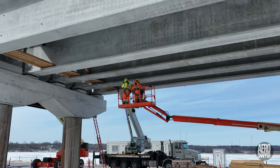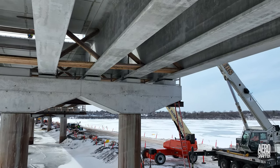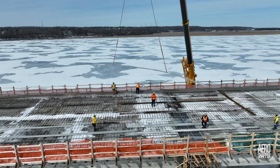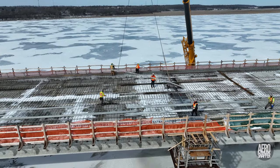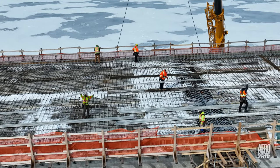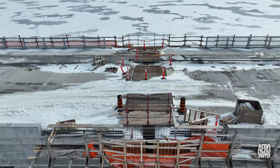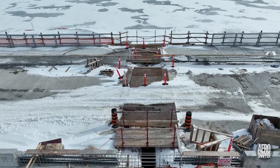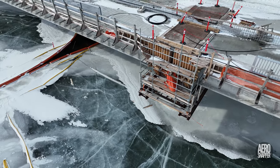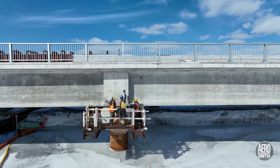Work goes on below the spans as well as above. And whatever else is happening, there's a constant effort to install reinforcing rod. Although the concrete base has been laid, some of the unions between girders remain unfinished. But there must be a reason for this, which will become clear eventually. And finishing work is occurring already from place to place.